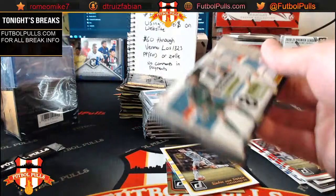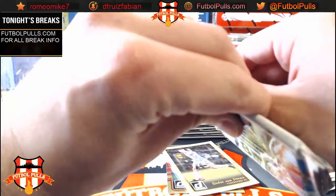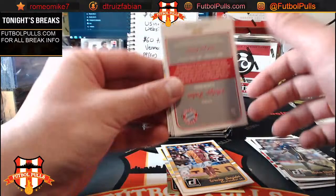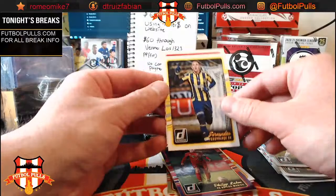This one is Straza, Rob. This one is Straza. Choco is next. Juan Fran. Andres Chavez, Wesley Schneider, Pipa Benedetto, Philip Lahm is your purple, Stefan de Vrij, Fernandão, and Pity Martinez.